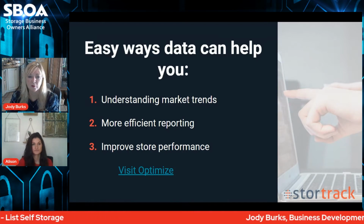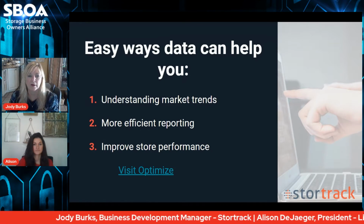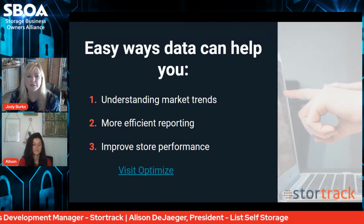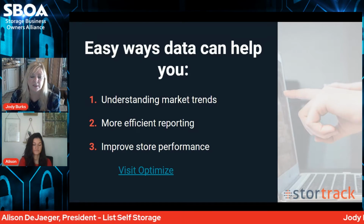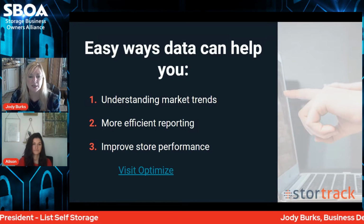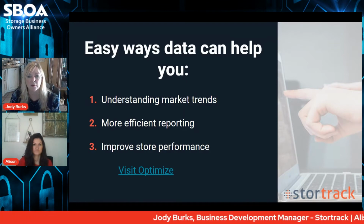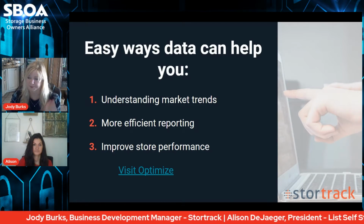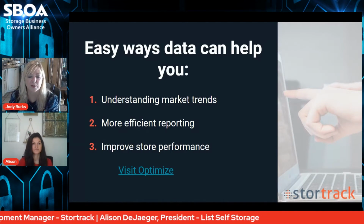More efficient reporting. If you have a system of reports, that's great. The more that can be either automated or have a set process for your reports, it's going to make it a lot easier for you, more efficient, easier to make changes. And then, of course, we want you to use the data, or I know myself, I use the data to basically improve store performance, or as my owner would say, the bottom right-hand corner is what the goal was there.